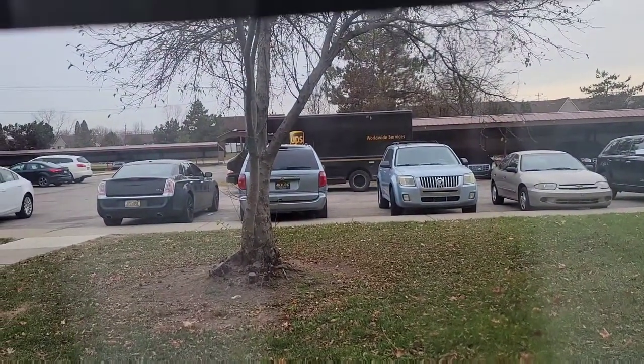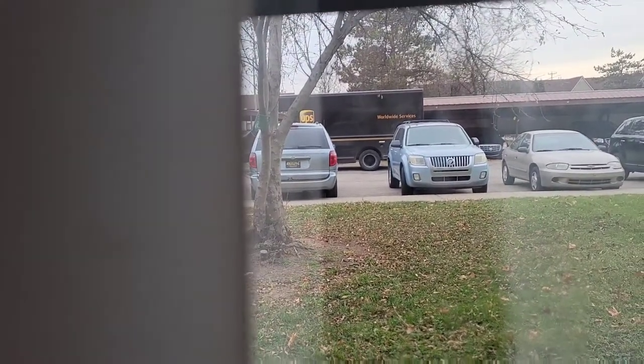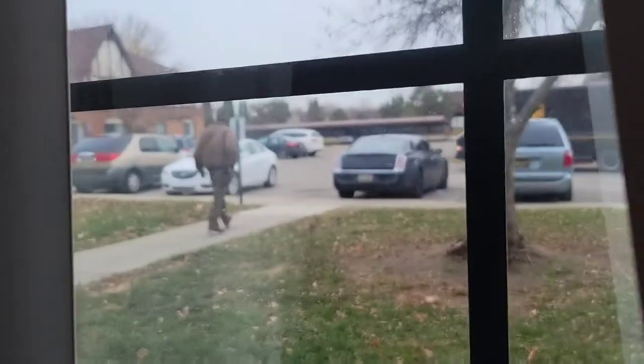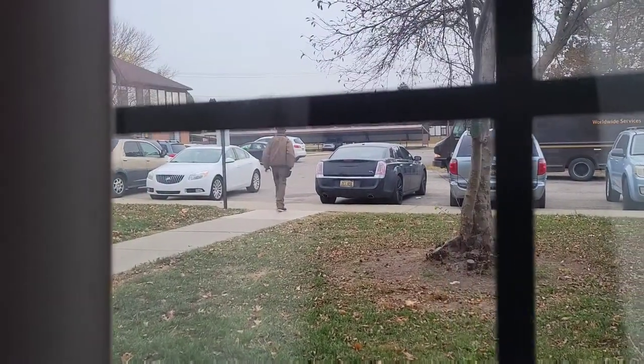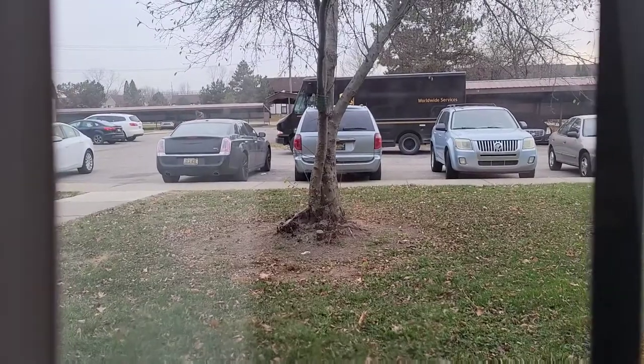Oops. Ooh. That's my package. I got out there before the neighbor could steal it. Thanks, UPS, man. You rock. Yeah, he's gone off to deliver more happiness.